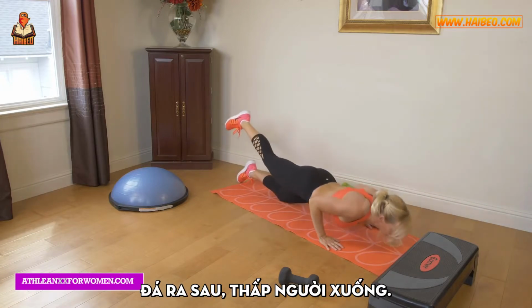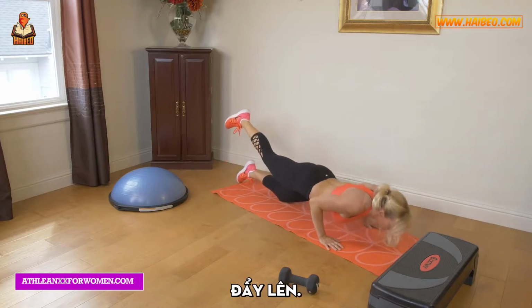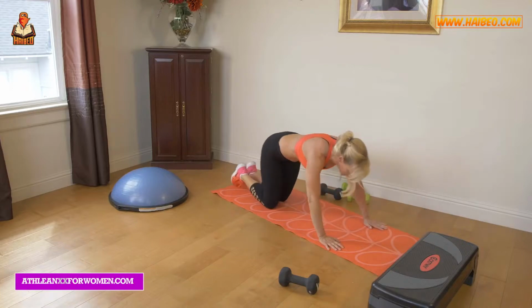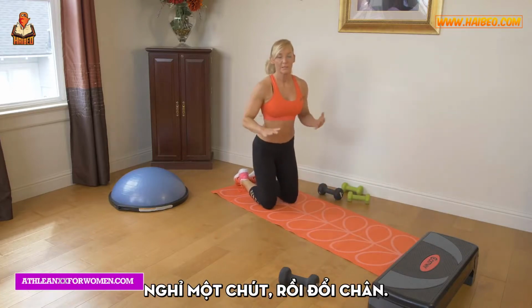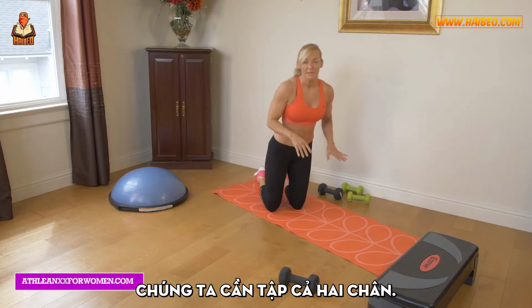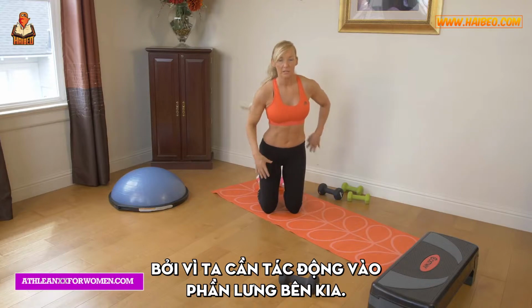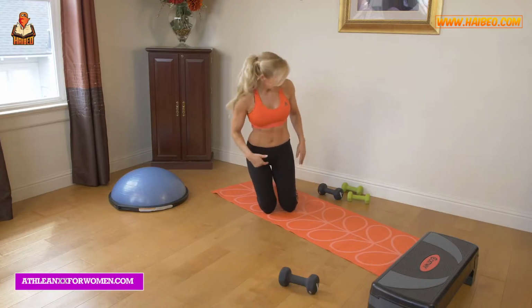Kicking, lowering down, and really pushing through. All right, so take your break, hit the other leg. So even though you only have one side, we're gonna do both sides with the leg because it does hit the back a little bit differently, the lower back.